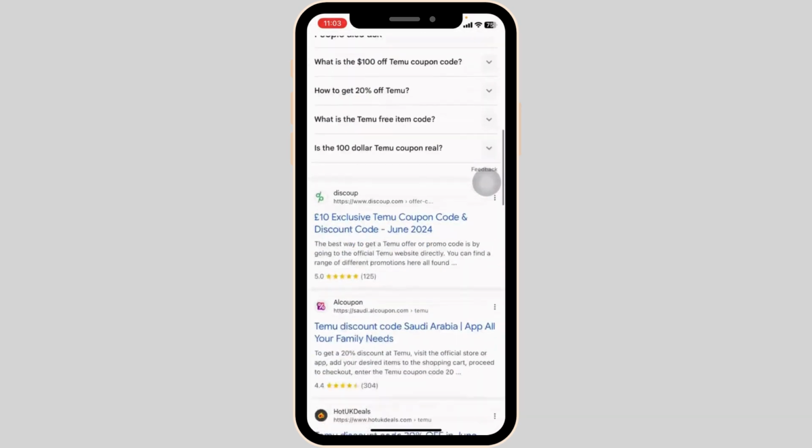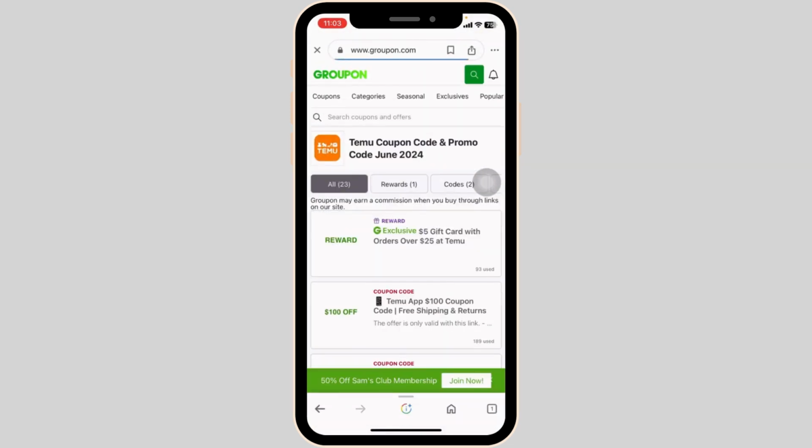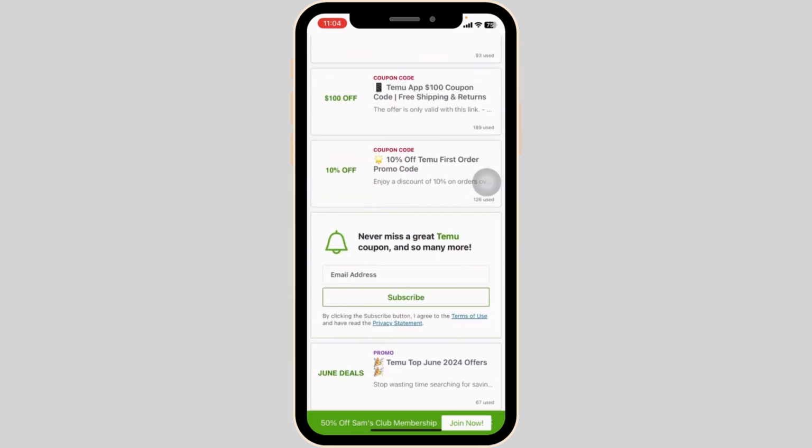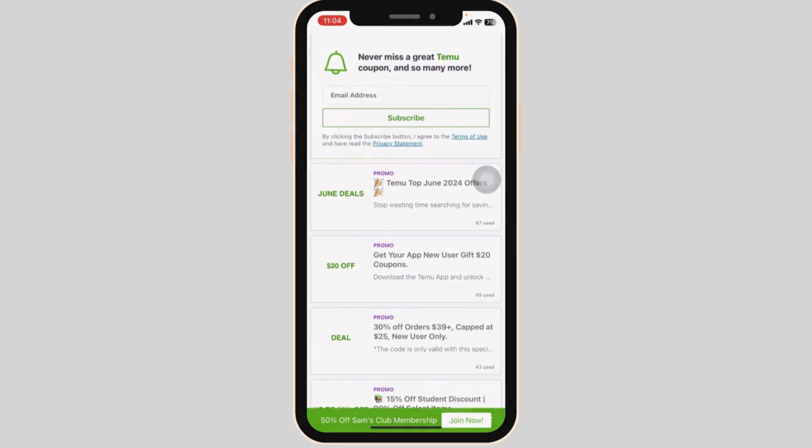Once you're in this website section, you can also try out this one website, Groupon, as this is also a legit website, and on this website as well you're going to find tons of offers and deals for Temu. So this way you can easily get up to $90 working coupon code for Temu.